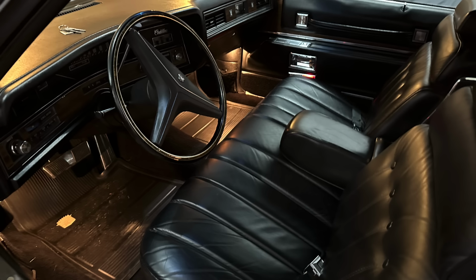And here we have a look inside this beautiful Cadillac. I love the stunning black leather seats, the black interior. And this car has quite a few options, from the floor mats to the leather seating areas, to the tilt telescoping wheel, the automatic climate control, the AM/FM stereo radio. So, well, Cadillac still had quite a few options back then, even though they were Cadillacs, especially if you got a Calais. But this was a DeVille.